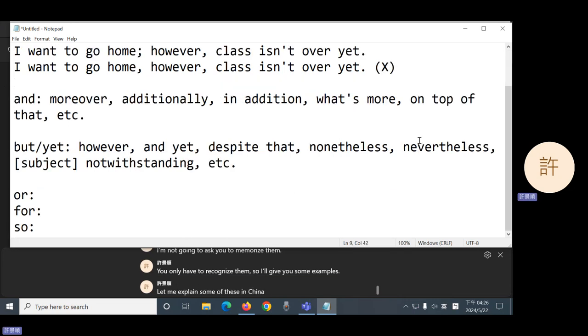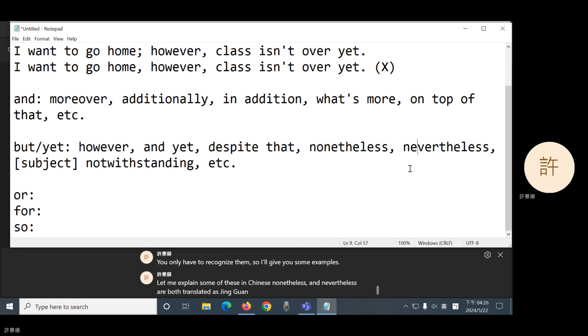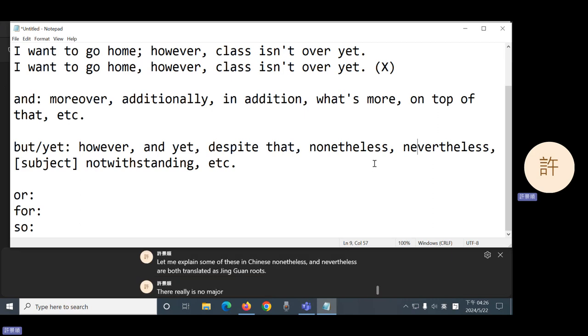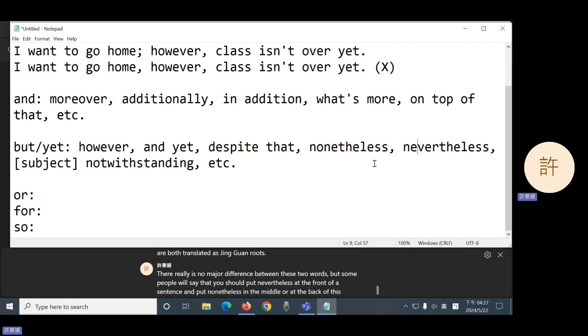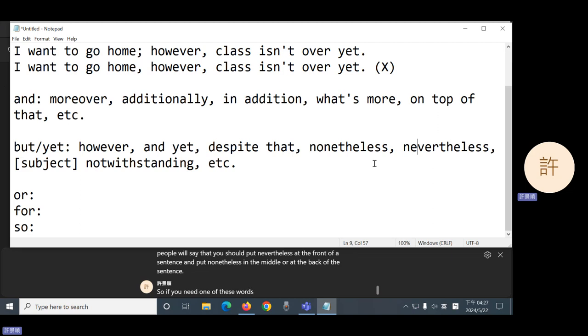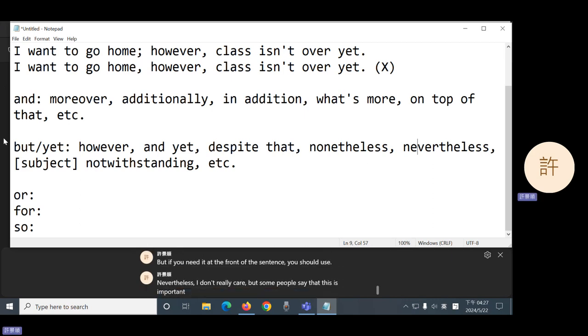Let me explain some of these. In Chinese, nonetheless and nevertheless are both translated as 尽管如此. There really is no major difference between these two words, but some people will say that you should put nevertheless at the front of a sentence and put nonetheless in the middle or at the back of the sentence. So if you need one of these words in the middle or the back, you should use nonetheless, but if you need it at the front, you should use nevertheless. I don't really care, but some people say that this is important. And then this one.